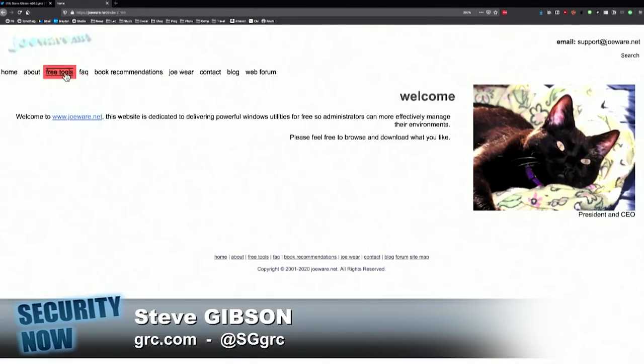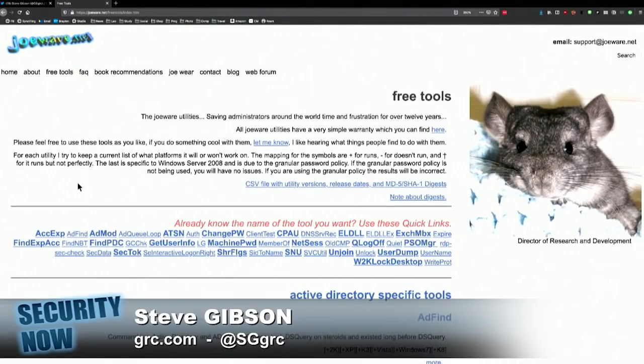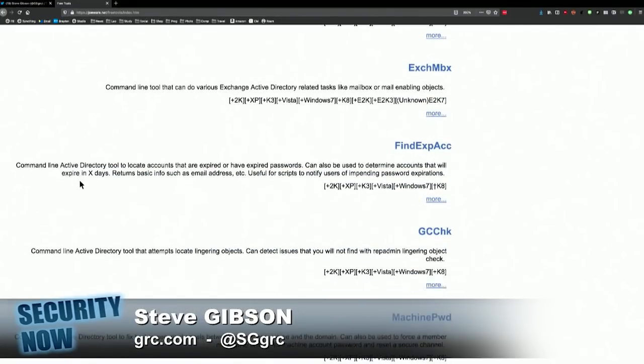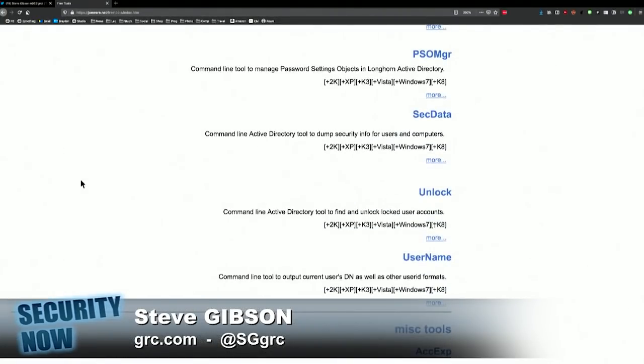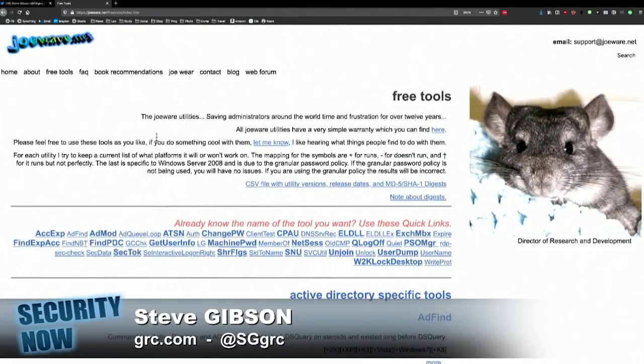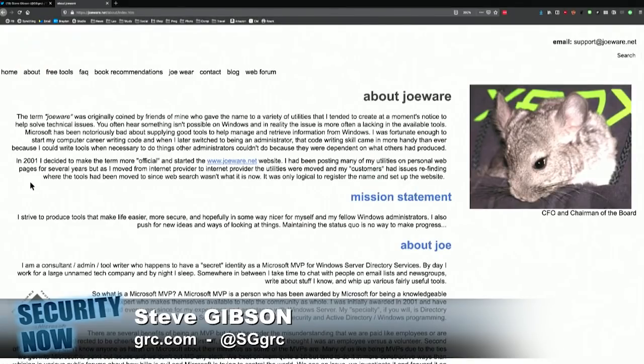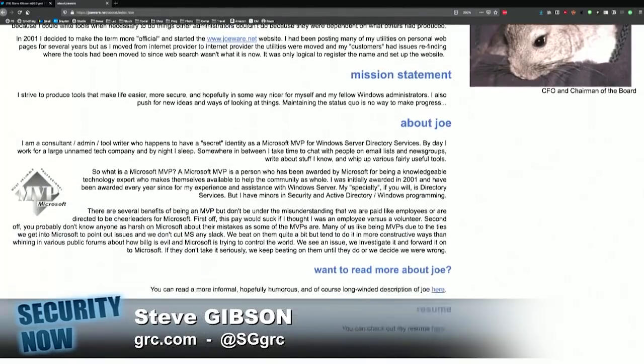I don't know how he avoided the spinning mailbox. That's probably somewhere on the site. I know, this is very hackery. So do you think this is the person who created the tools, or just somebody? Oh no, Joe is definitely legitimate. He has a very Active Directory focused approach. I mean, it's a nice tool. It's not malicious at all.